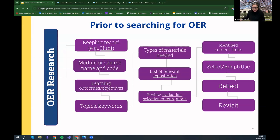It's always handy to have a list of potential relevant repositories with us. And then we need to identify our selection criteria. We'll need to keep links of useful content identified. And the next stage is to review this content. When deciding, some aspects to take into consideration are affiliation, author, quality control, peer review, currency, quality, type of license, accessibility, remix and editability.